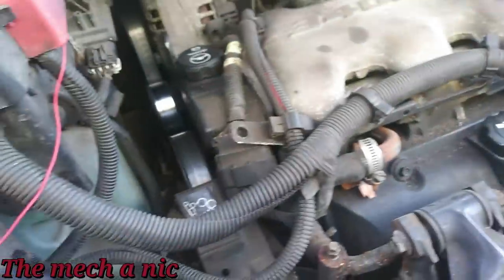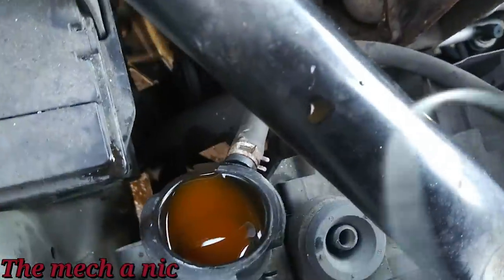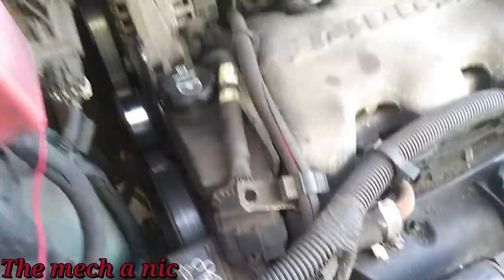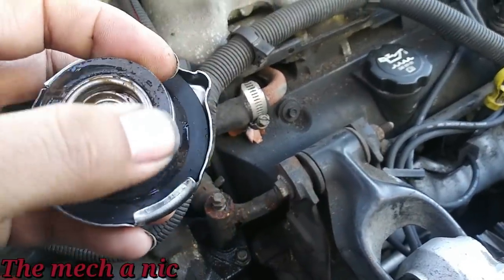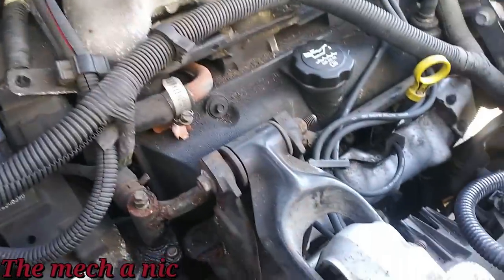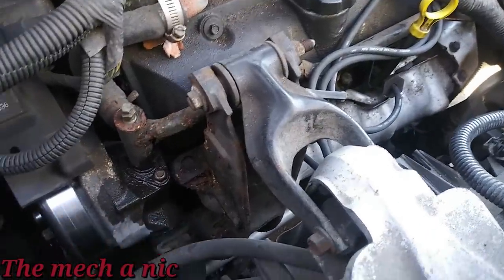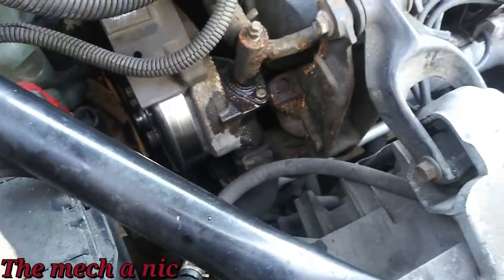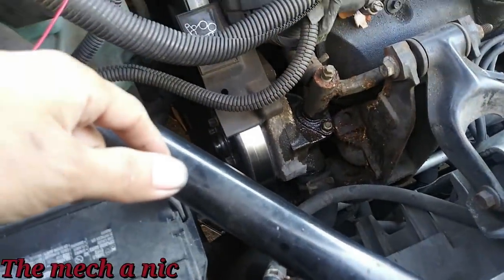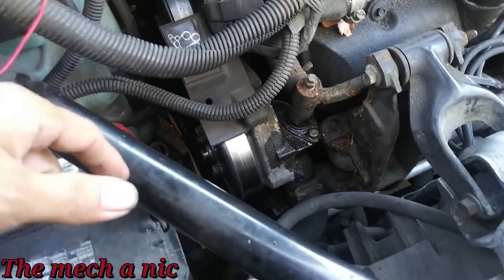Just tired of coolant leaks on this car. But as you can see, the coolant is completely filled still. Took the new cap off and there's already a little bit of crap right here, so I gotta go ahead and clean that up. But what I want to do is let's go ahead and drain some of the coolant out. We'll run the engine and do a test to see if there is a head gasket leak, because I'm pretty sure there is, at least my suspicion.